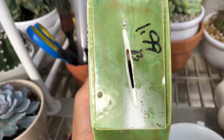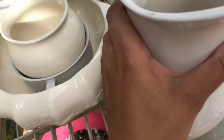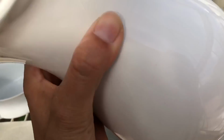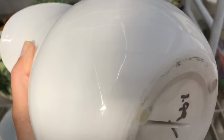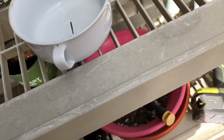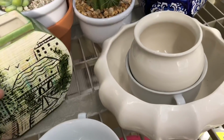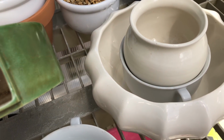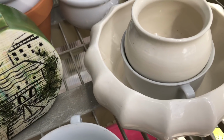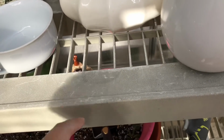Very easy. You have to be very gentle when you're going in, but I was able to do it without being afraid of, you know, breaking the pot. It was pretty easy, so that was quick. I've never created so much drainage that quickly in my pots. Normally I would do 1 or 2 because I get tired, but I was able to do it really quickly, so I'm happy about that.